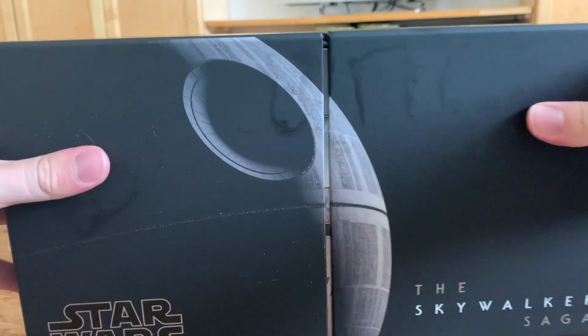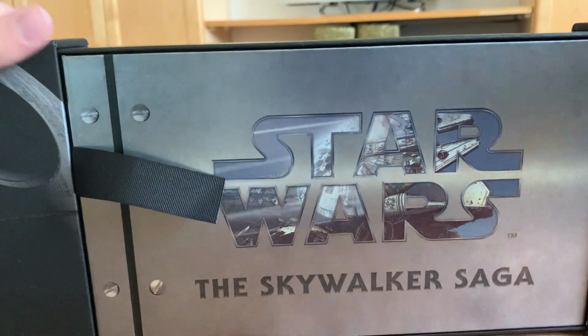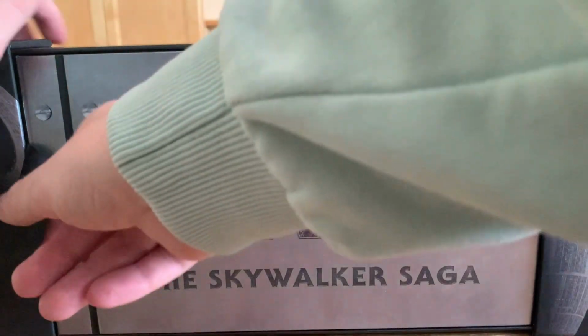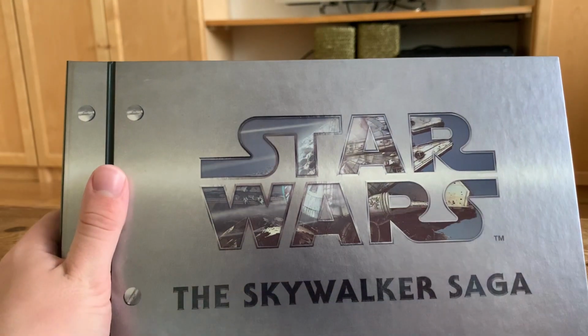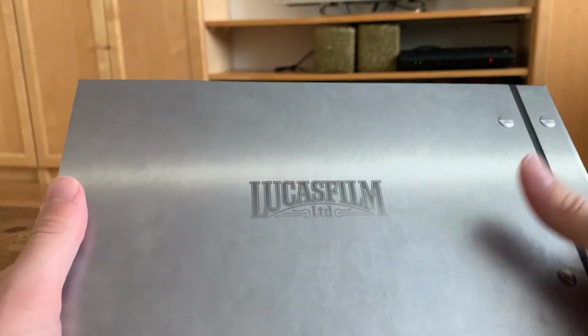I love how it's the Death Star, and wow. It's actually like that Wizard of Oz box set that I've got up there. Let's pull this out. There's nothing behind there, so I'm just going to put that to the side. There we are. Skywalker Saga. This looks like a beautiful box set. Lucasfilm. Let's open it.